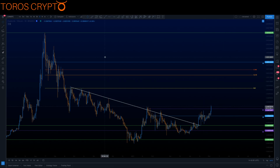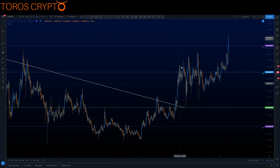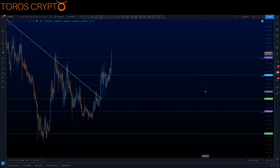So yeah, just to zoom in quickly and we can have a look really at what happened here on this breakout. So you can see how it got this move up into this monthly, had this resistance around this area here, got its backtest, started to accumulate again, and then over the weekend it seemed to just flip this resistance into support, and now we're looking higher again here. So yeah, all looking very nice on this chart at the moment.